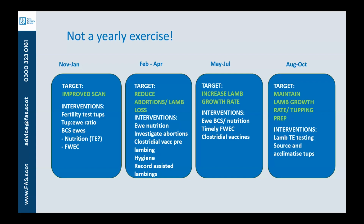You could just sail on and not do any of these things. But when you start losing lambs, if you start getting lots of abortions, start losing lots of lambs, you'll be thinking, oh, did the clostridial vaccine work? Is it their nutrition? Are they getting enough energy? Are they getting enough protein in their diet?